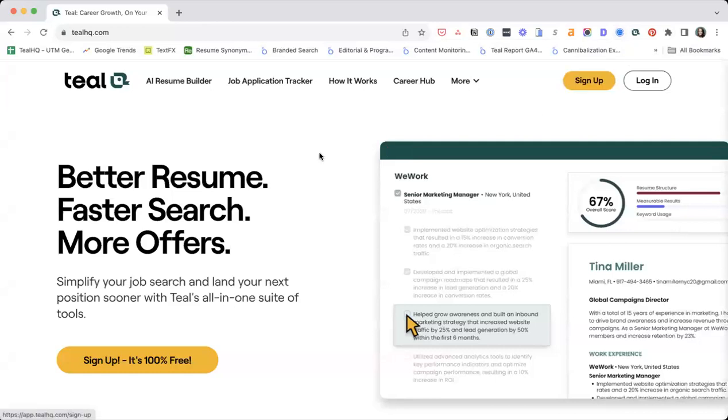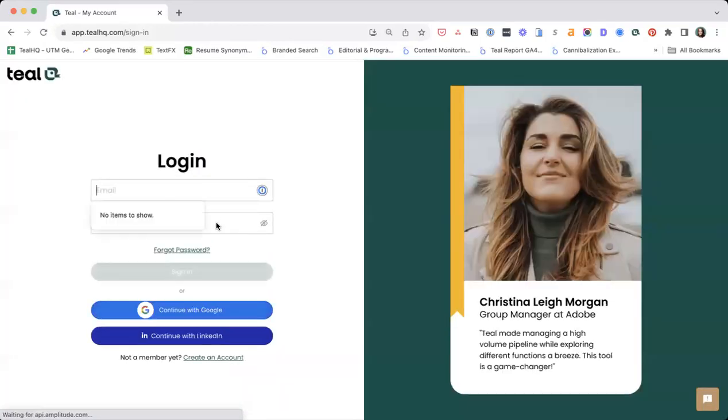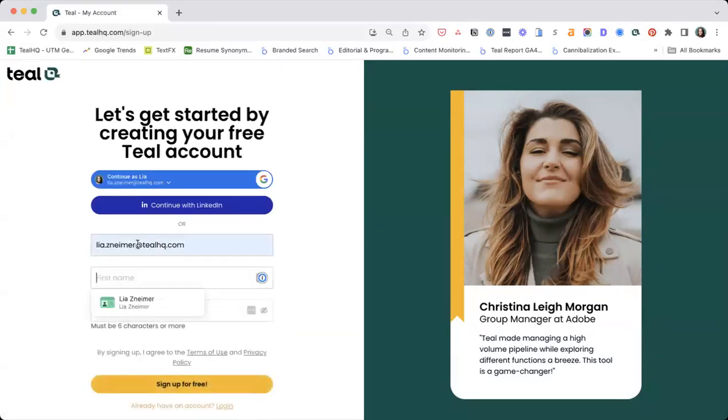Without further ado, we are going to create a brand new Teal account. And let's say that we are just starting out our job search. I have to log out of my personal one. We're going to pretend like we are just kicking off our search.